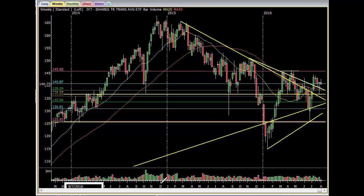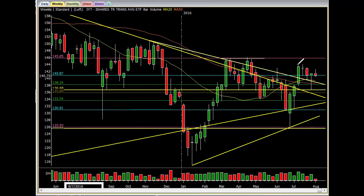Monthly chart, same thing. But this was interesting. We popped up. We had an inside bar, never closed below the 618, got above the MAs, and now we're starting to head down. If we close below the 618 at 138.24, we're going down. And I think we're going to go into this trend line. So maybe around 130, looking at this one right around 133. But again, this is the weekly, so we're waiting for the close to see where this thing closes.